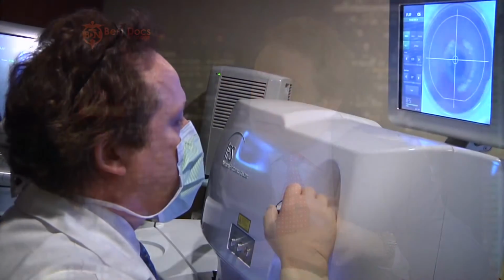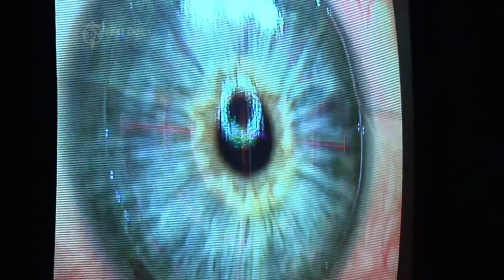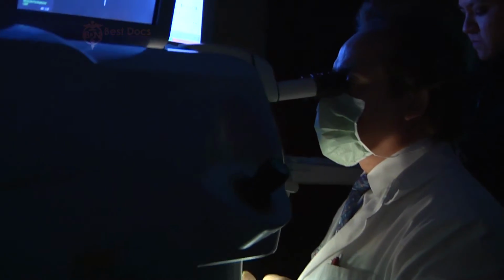They then go in the laser vision correction room, and in that room we have a laser that makes your flap. So you have a flap made in your cornea. We have another laser that takes your personalized prescription from your eye and lasers that prescription directly onto your eye.